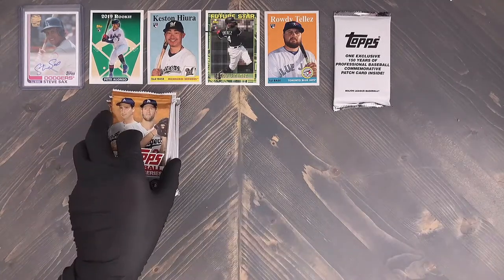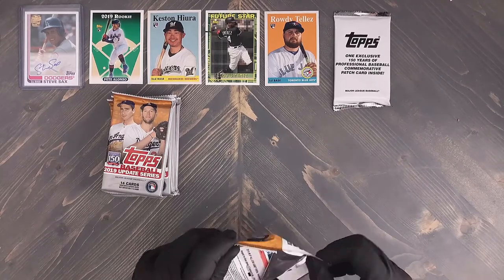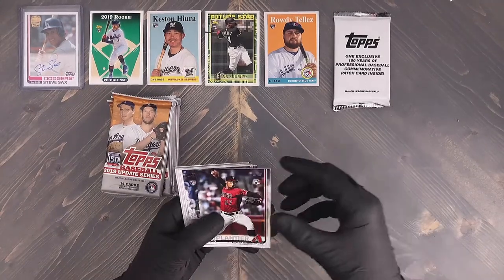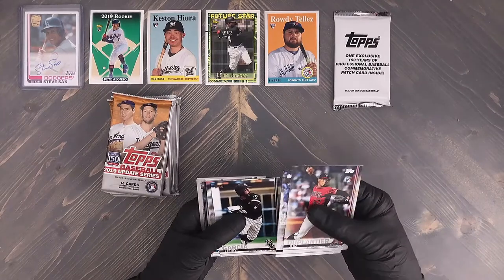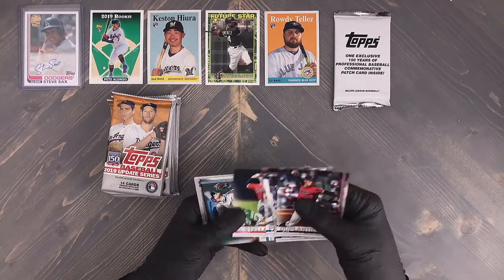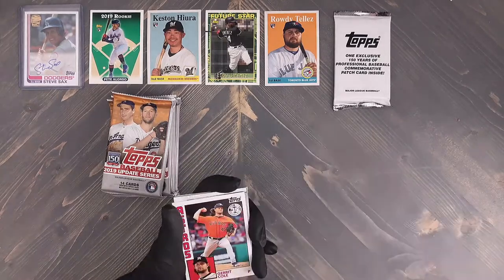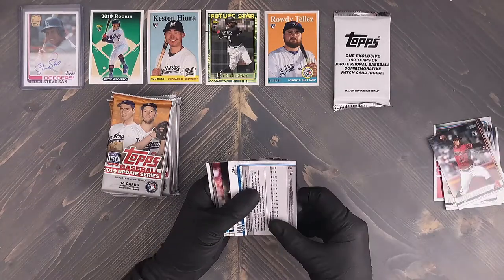Okay. Let's just turn and burn these packs so we can get through this video quick. I have an Acuna in the back. Duplantier. Jason Martin. Garcia Leary. Zach Plesac. Tommy La Stella. Muncy. Walker. We have a card that's backwards. Who knows what it is? Garrett Cole. Josh Mailer.